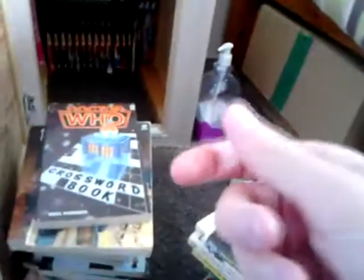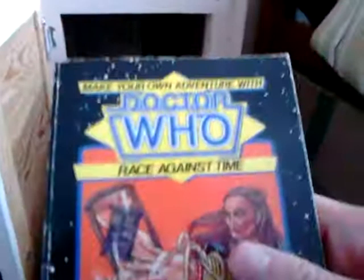So we have a crossword book. Just imagine in my hand there's now Brain Teasers and Mind Benders. Then we have a quiz book of dinosaurs. Oh, good old dinosaurs. And Make Your Own Adventure. The Doctor Who Race Against Time.